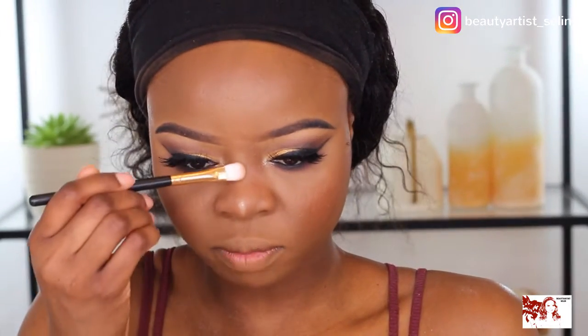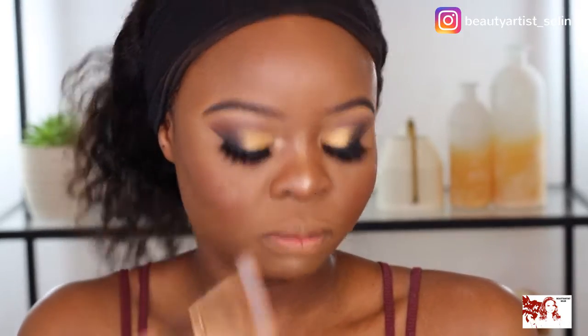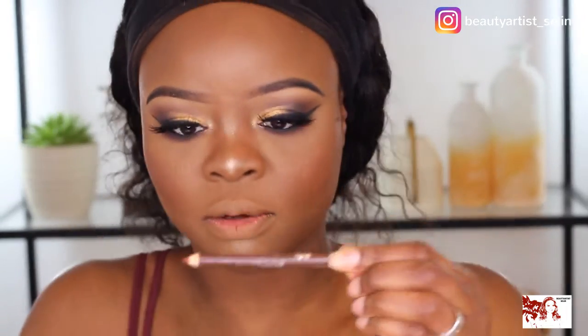Beautiful. Yes, I'm going to highlight the bridge of my nose, the point of my nose, and my chin. Tap on my cheek. Just taking my blush brush to pronounce. Yes, you can see half that glow coming within. And now in copper brown, I found out that I have a longer one. The other day I was using the shorter one.